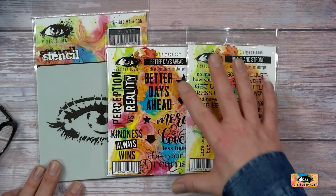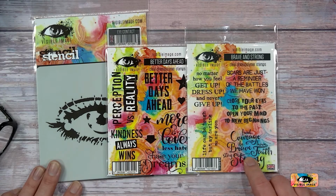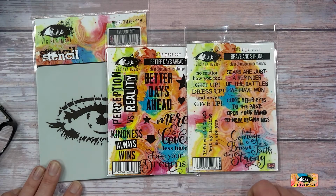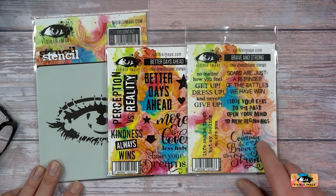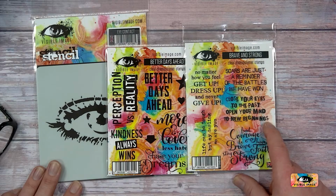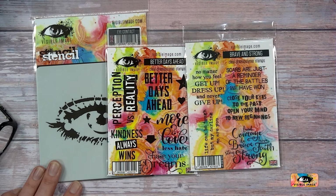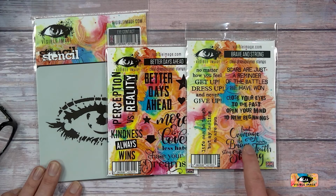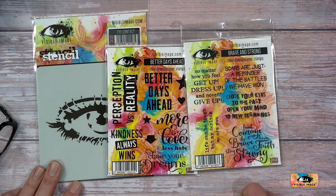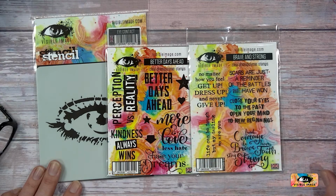I'm going to use one of the sentiments from this Brave and Strong set. Really nice indeed. Some really cool sentiments on there. Scars are just a reminder of the battles we have won. Love that one. Close your eyes to the past, open your mind to new beginnings. I'm going to use that one tonight. Find courage, be brave, have faith, stay strong. This is always a good one. No matter how you feel, get up, dress up, and never give up.